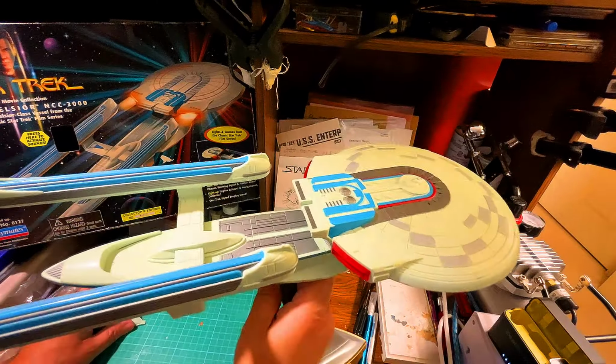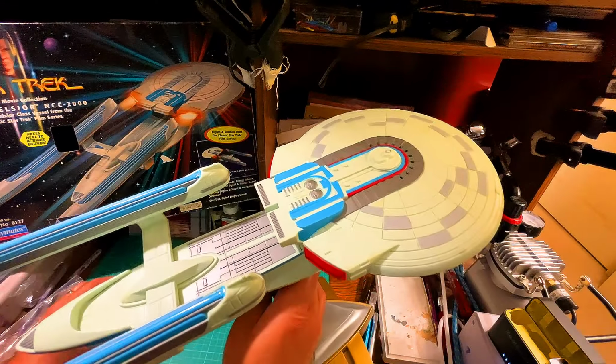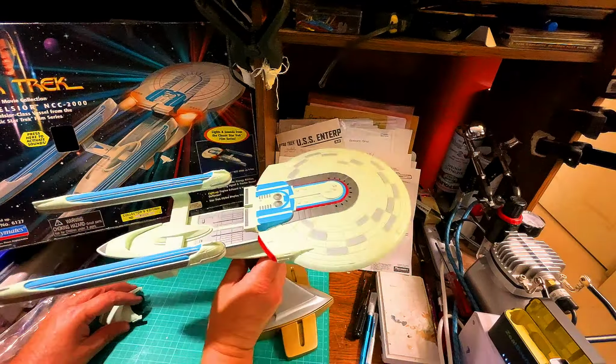So my friends, if you were curious about what the Excelsior looked like, the NCC-2000 from Playmates back in the 90s, I hope this satisfied your curiosity.